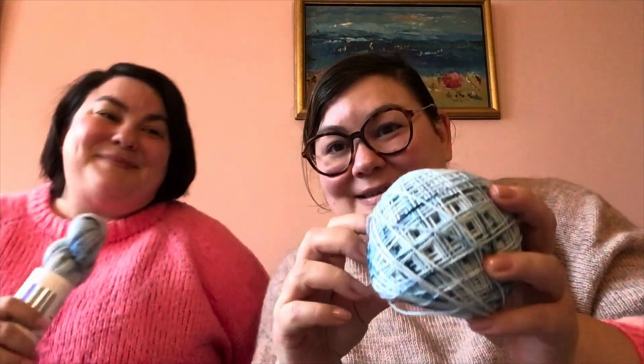Yes. So that's what I used to wind this skein. I love the pattern it makes of those not triangles, diamonds. Yeah, diamonds. It looks really good. But it's not easy to use. It's a bit fiddly.